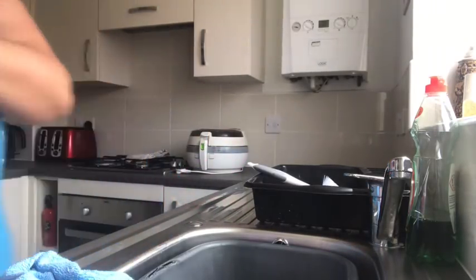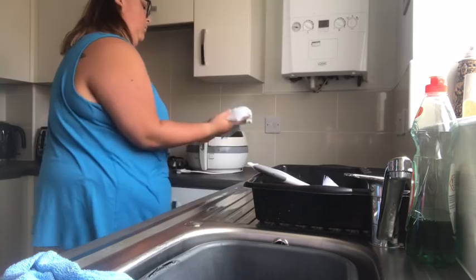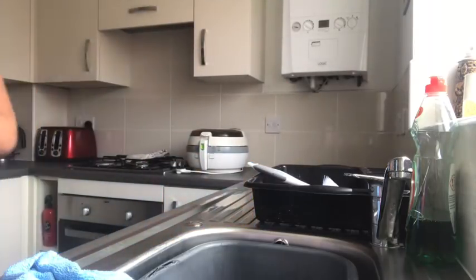And again, just going in with that Flash spray and the microfiber cloth. There was some crumbs on the work surface, which is why I'm just giving it a quick wipe over with the tissue first, because I didn't want that to end up on the microfiber cloth.